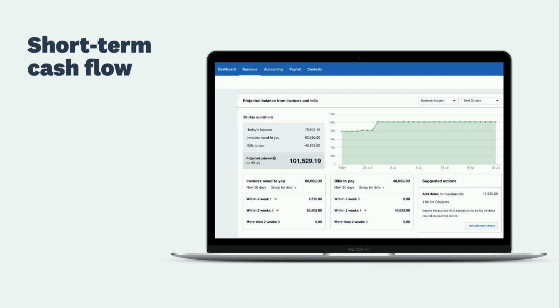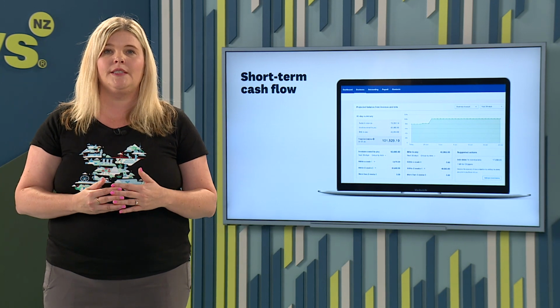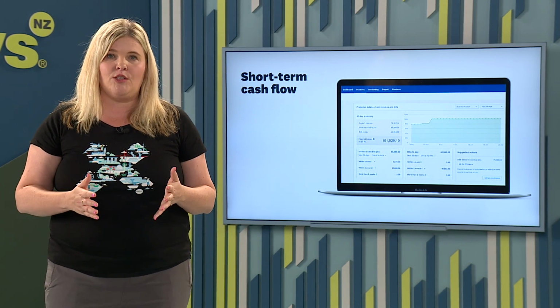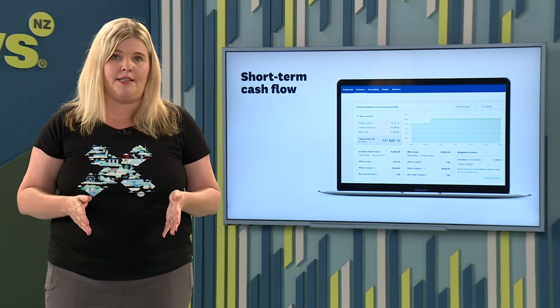So we've recently released a pilot feature in Xero, which we call the short-term cash flow tool. It's a dashboard style tool, which is really there to help you view and manage your cash flow better. So it helps you to predict business cash flow for the next 7 to 30 days. So it's a bit of a short-term tool. It's calculated on the balance of your bank accounts and upcoming bills and invoices that are loaded into Xero.